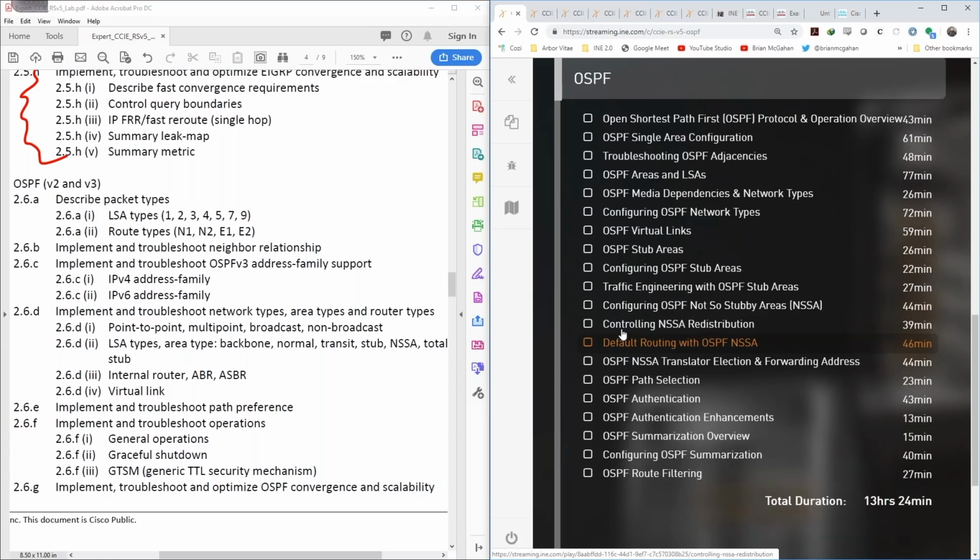Okay, implement and troubleshoot neighbor relationships. This would be troubleshooting OSPF adjacencies. Okay, so most of this we got. OSPF v3 we'll come back to.